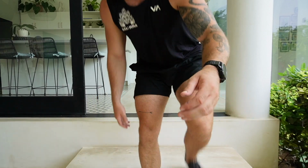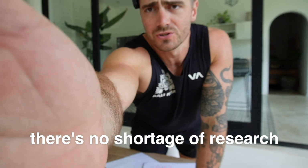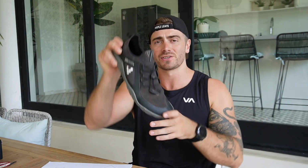Now, I'm not suggesting that you start running in them, and while you can, and there's no shortage of research to support that, the real benefit comes from day-to-day wear. With zero drop, a really nice wide toe box, and also minimal cushioning, the muscles in your feet and ankles have got to work really, really hard for stabilization and impact absorption all the time. But as you're walking, the impact force is significantly lower than when you're running, allowing for minimal risk of injury and maximal gain.